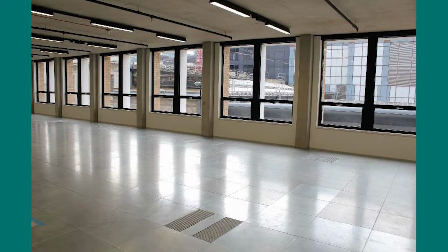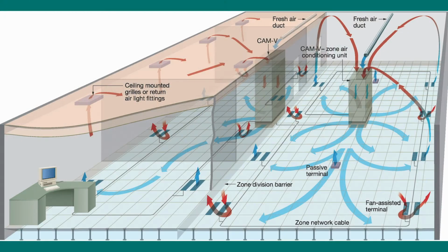At One Benjamin, each of the 3 floors was divided into zones of up to 300 square meters, depending on the potential use and occupancy density of the area. Each zone was then supplied with chilled or warmed air by a Zonal Air Handling Unit, or CAM, which stands for Conditioned Air Module. The conditioned air is delivered into the space using a number of recessed fan terminals, or fan tiles. Air travels back to the CAM for reconditioning, either at floor level via the plenum, CAM-C, or at high level, CAM-V. Both of these systems can be configured to either chilled water or direct expansion.